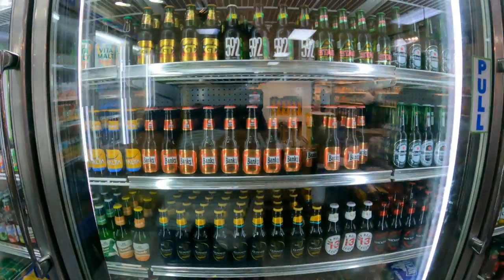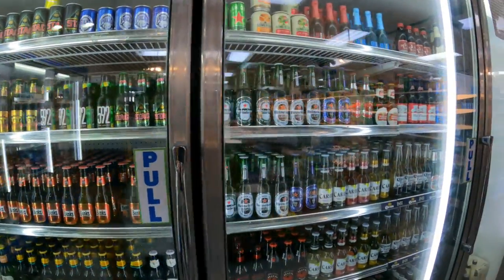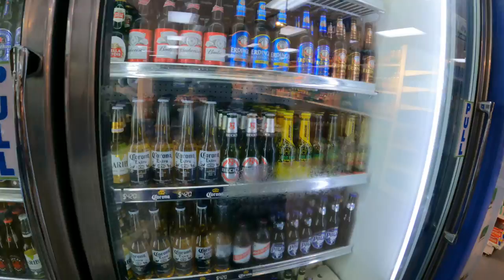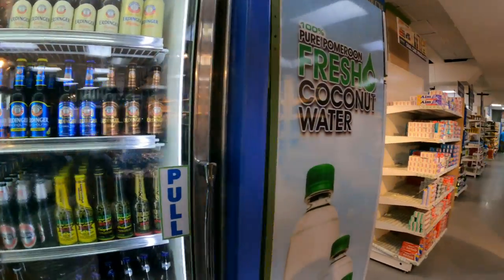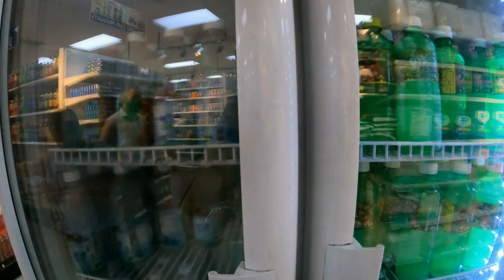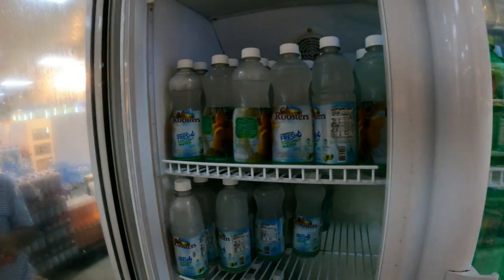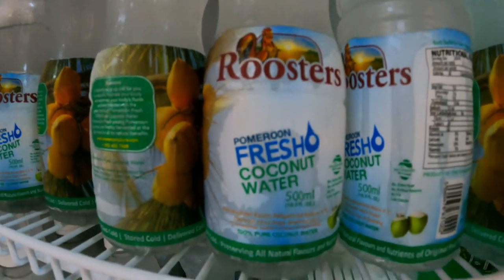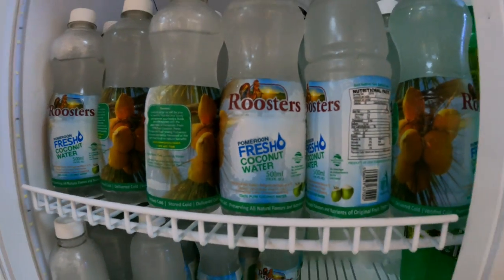So if you're looking for a cold one, whether it be Bangs or Heineken or Corona, whatever it is, you can come right here and get a nice cold one from the fridge. And then if you need some electrolytes in your body, they're all in the fridge section. You can come get your coconut water right here. And there's the Rooster's coconut water.